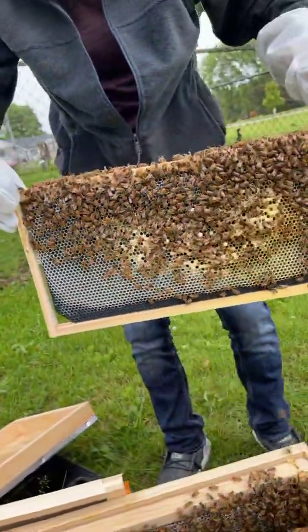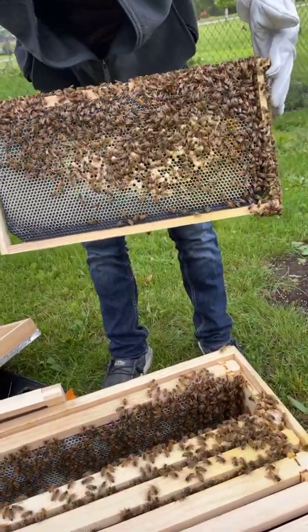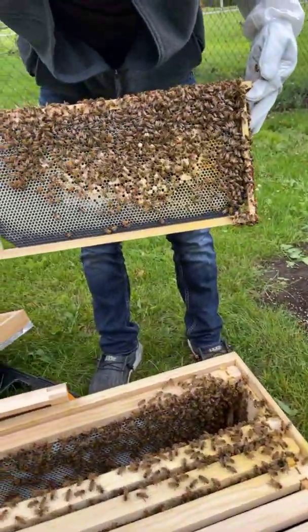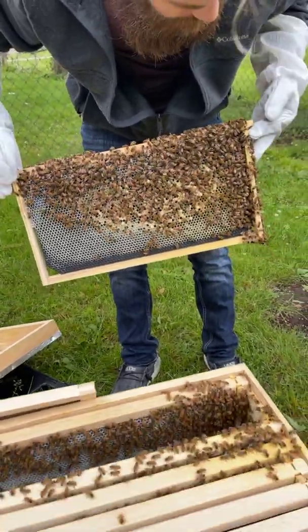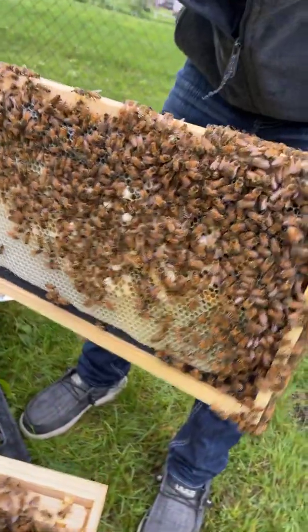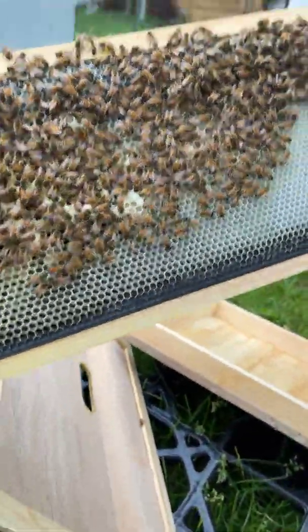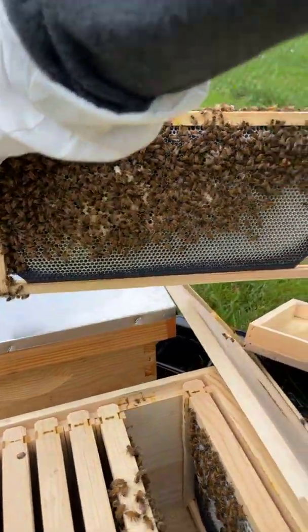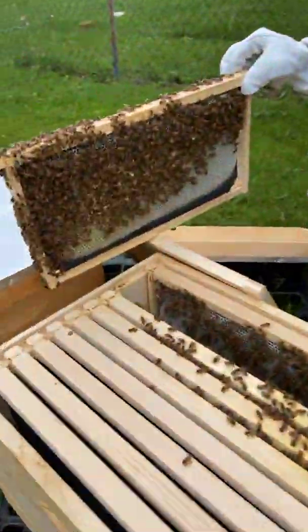Now, this is another frame. And we're seeing lots of brood. That's good. Now, I'm not seeing that white dotted queen. Well, let me ask this publicly, since you guys seem to really like to comment, which is great. These bulby ones, are these the beginnings of brood, or are these queen cells?